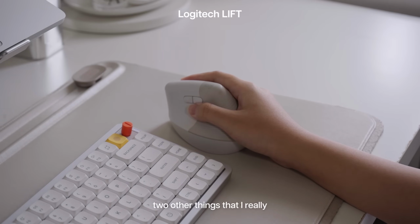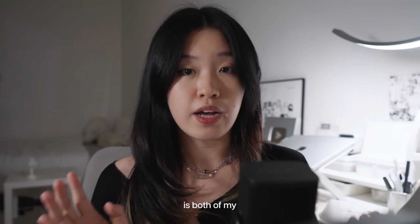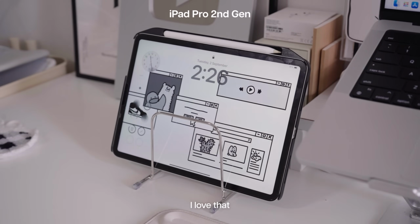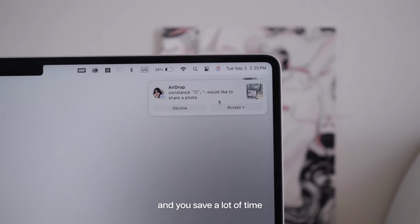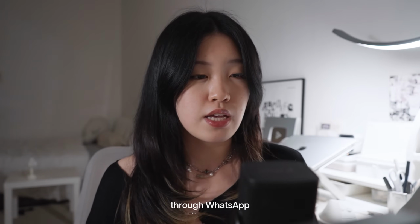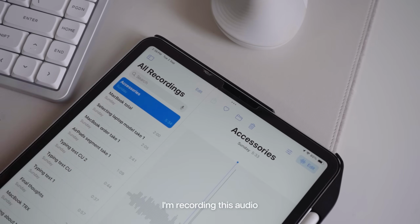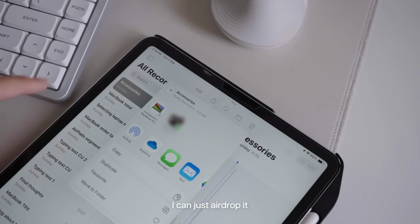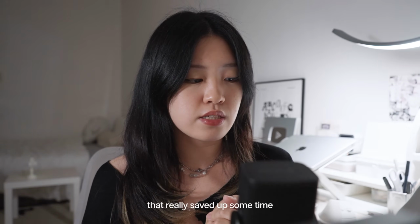And then two other things that I really love with the MacBook is both of my other Apple devices, which are the iPhone and also the iPad. I love that you are able to airdrop things around and you save a lot of time without having to send files via email or send attachments through WhatsApp and Dropbox and all of that. So that really saved me a lot of time. Even that I'm recording this audio separately on this microphone on my iPad, I can just airdrop it directly to my laptop over there. So yeah, there are some things that really saved up some time.